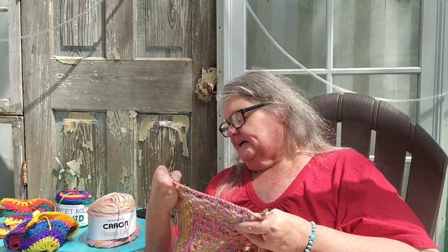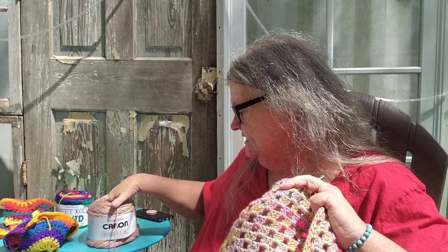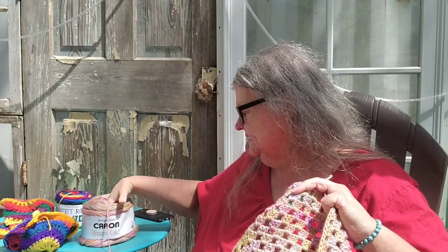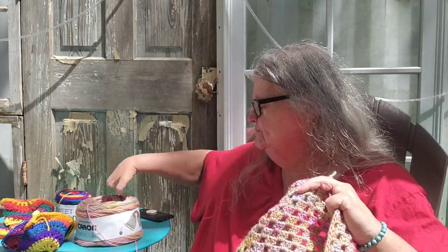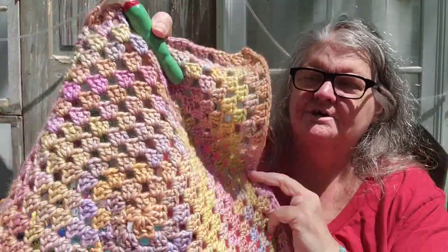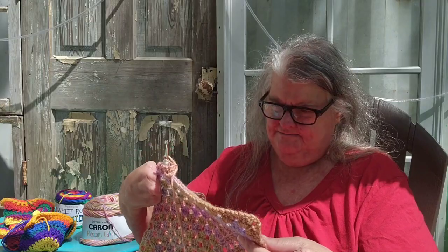I'll get it done, but I love the way this yarn is working up. It is beautiful. This is the Yarnspirations Karen Blossom Cakes, and this colorway is called Tropical Blooms. And now that the sun is back out, I don't know if you can really see that well, but it is working up. It's pinks and purples and yellows and maybe a hint of some green. I don't know, but I like the way it's working up.